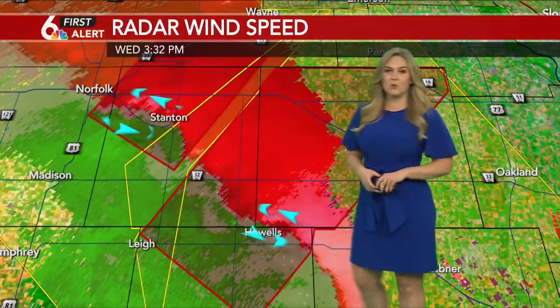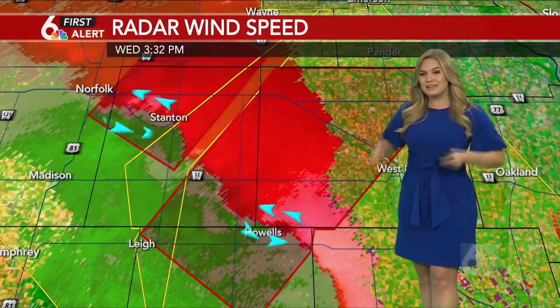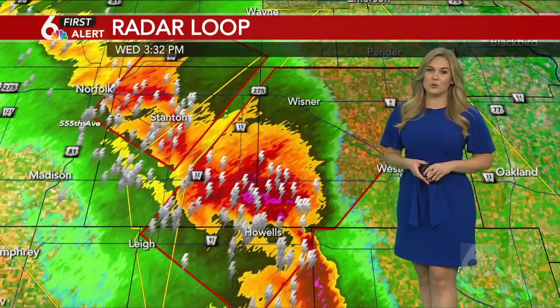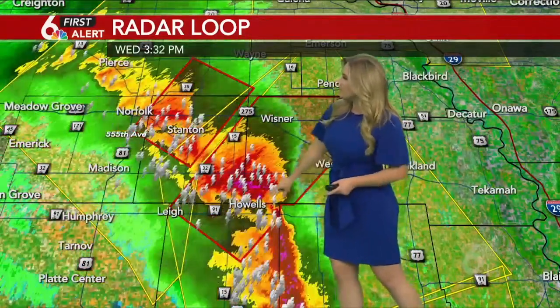So this is something that we're watching very closely out there with that big concern embedded within this line of thunderstorms for some rotation and that threat for tornado development. So our radar loop showing just how fast this is moving through. This is tracking through just about the last hour, and you can see with this storm in particular here, that southern storm, it's kind of moving away just a little bit from that main line of thunderstorms here as that rotation kind of intensifies.